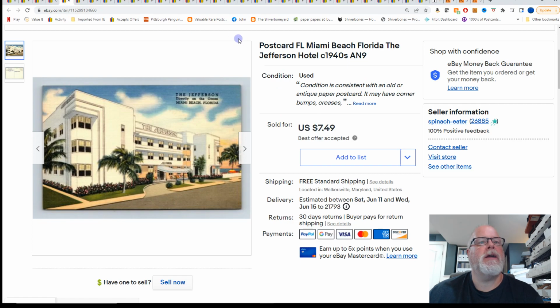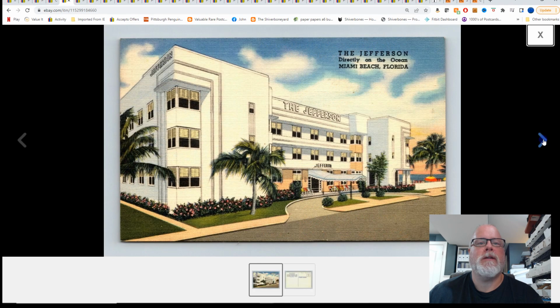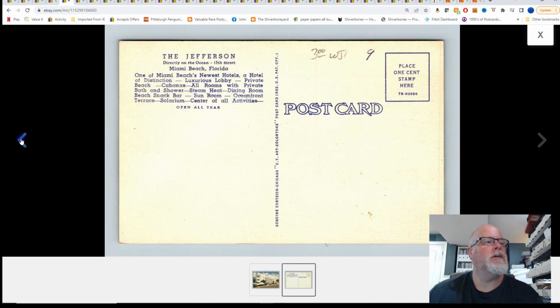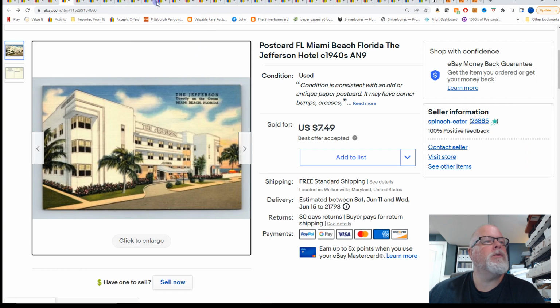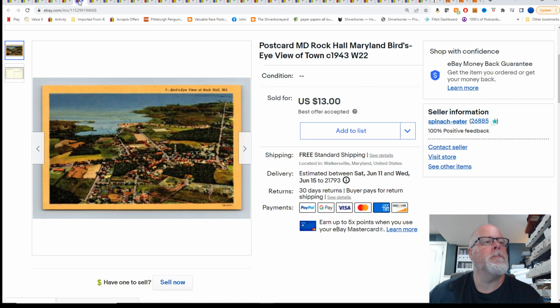Next, we have Miami Beach, Florida, the Jefferson Hotel, circa 1940s. It's a linen card. I don't know if that's Art Deco or not, but I guess it could be Art Deco with those lines. That's what we're going to call it. $7.49 for that card. Miami hotels always sell. Always a good seller.